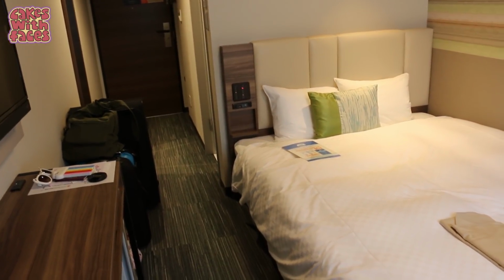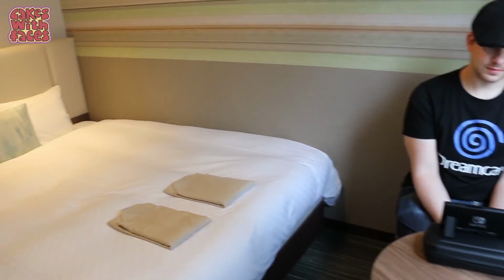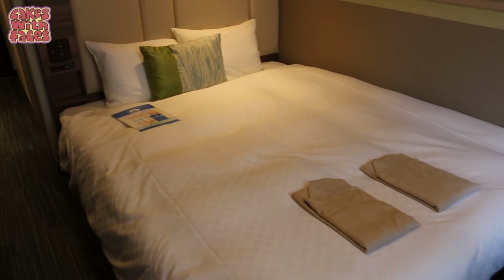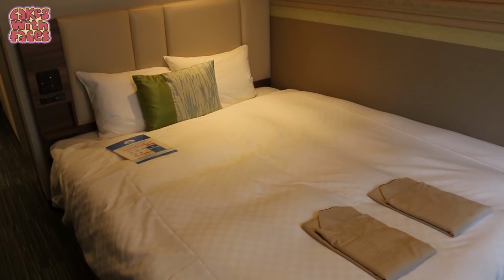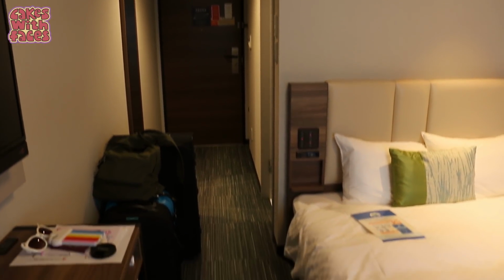This is actually a little larger than average for a Japanese hotel room. A lot of them that we've stayed in have been like this, but they've cut off here where the end of the bed would be. And I think it's a proper double bed, which they're not always. Sometimes they're a bit smaller than a normal double bed. We've stayed in a few that are a bit bigger, but a lot of them are smaller than this.